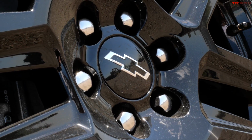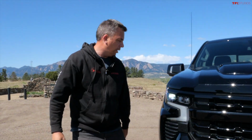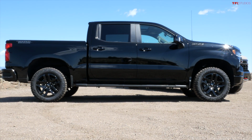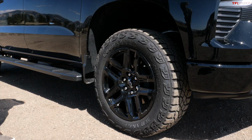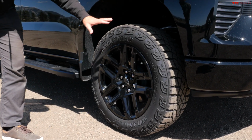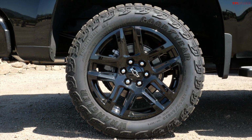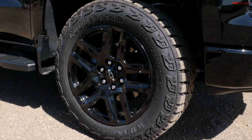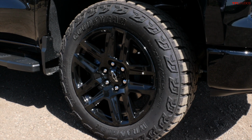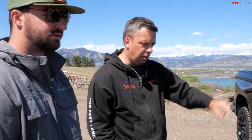Let's take a look at the wheels and tires and suspension. Yeah. Then we can check out the ZR2 as well. Definitely. So when you get the Trail Boss, like you said, you get a lift. Yep, it's approximately a 2-inch lift. This is a 20-inch wheel with a Goodyear Wrangler Duratrac. I'm sorry, this is a Territory MT. It looks really beefy. The 18-inch rims still come with the Duratracs, but the 20s come with the Territory. The Territories, I forgot about that, which is actually quite a similar tire to the one on the ZR2.